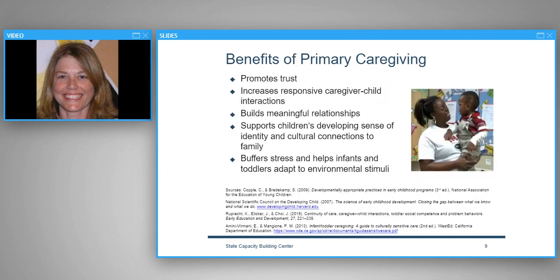As you may have noted in your reflection, a consistent primary caregiver provides several benefits. Trust is the most important characteristic of the primary caregiving relationship. The richness of responsive interaction builds meaningful connections and strong relationships. Infants and toddlers develop their sense of who they are within these relationships. When a young child's primary caregiver connects with their family and provides similar care during routines, a direct connection is created back to the child's culture and experiences at home.